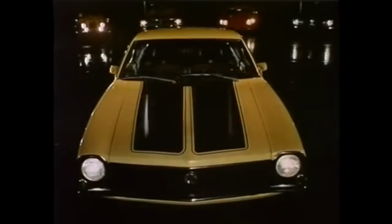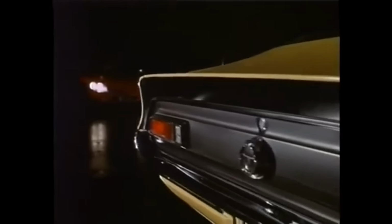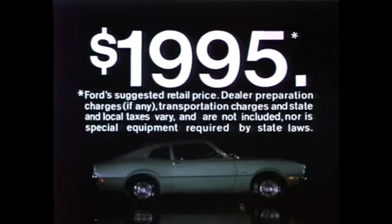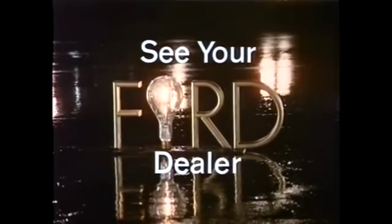But yes, you do get wild Grabber colors, a special sporty black painted hood and grille, a zippy big 6 engine, dual racing mirrors, and a cool, sleek spoiler. They're all standard on the new Maverick Grabber. For $19.95, it's a Maverick. But for a little more, it's a Maverick Grabber. See your Ford dealer now.